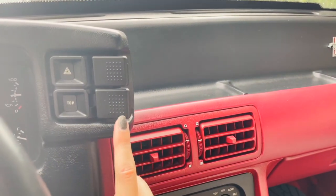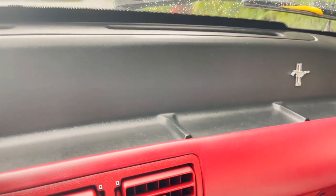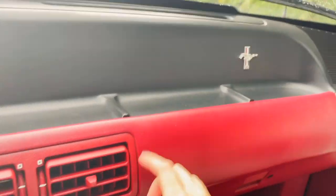Your convertible top button's in a little interesting spot. You've got it right up there. We've got vents. And I like this new designed dash. They used it for this car as well. I like this little spot right here if you want to put something.